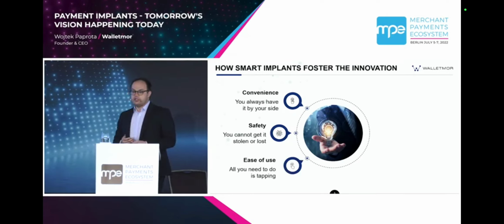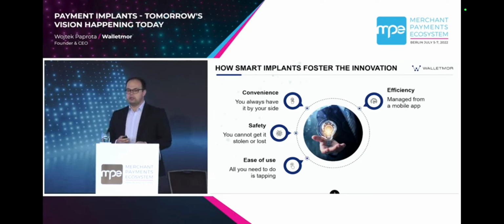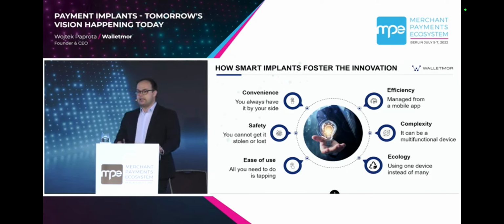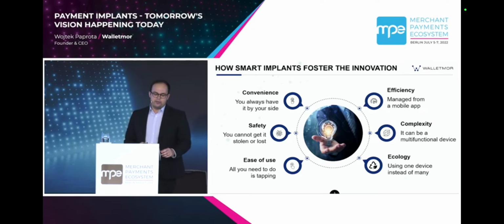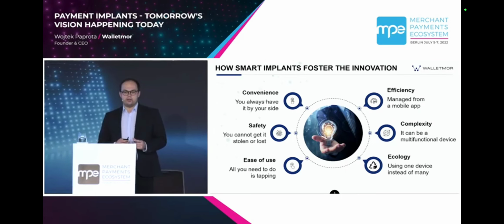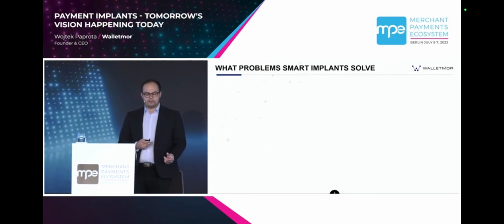The ease of use: if all you need to do is just tap, it's way better to use it instead of doing any sort of gymnastics or advanced methods to conduct the payment. Efficiency: if you can manage it from a mobile app on your mobile phone that you have all the time, that's super easy and efficient. If you can add to that implant multiple applications and use it for multiple purposes, such as payments, identity purposes, or even accessing doors, it's getting another advantage. And then the ecological aspect that we cannot forget about, because if we are using one device, one simple implant, it's way better than using tens or more than 10 cards for different purposes.